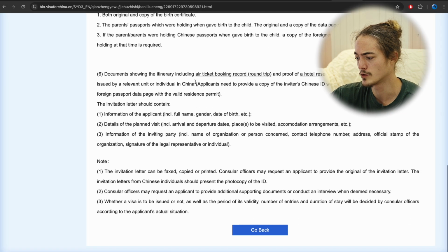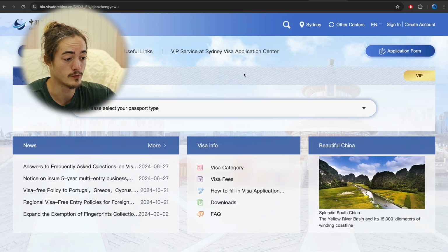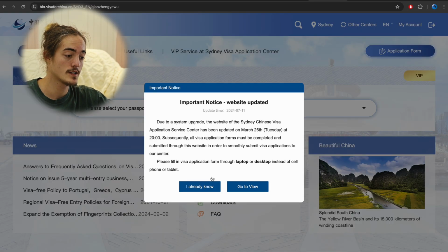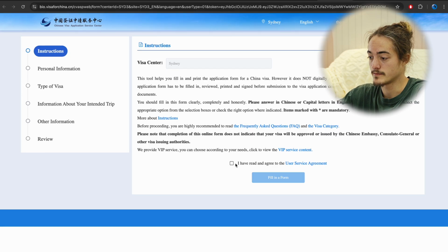Okay, now let's go back, bearing all that information in mind, and just go to the start of the website again. Now, the most important part is here, the application form. And as I said, it's not the e-visa or anything, that doesn't exist. It's just to answer some questions, and it generates this personalized application form which you have to submit in person.